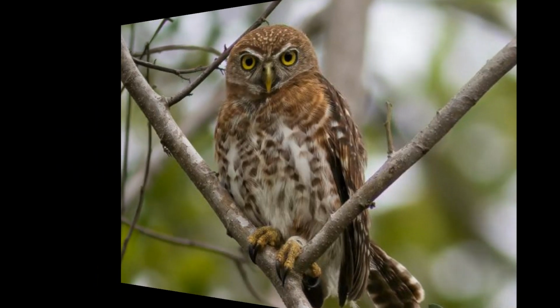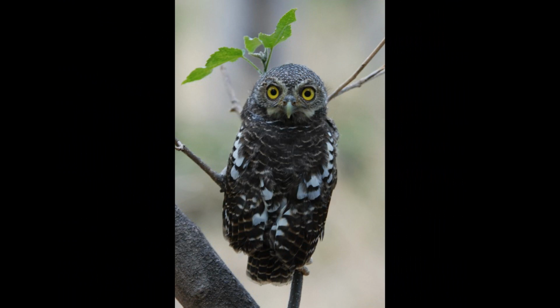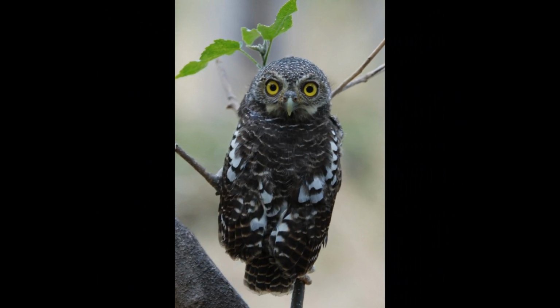Small birds, such as sparrows, finches, and other songbirds, are also part of the pygmy owl's diet. They are adept at ambushing their avian prey from concealed perches.